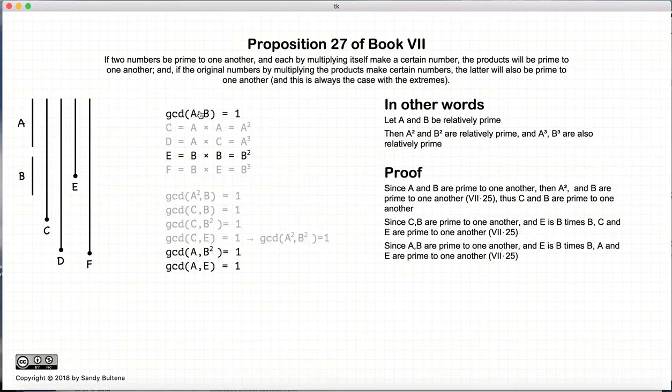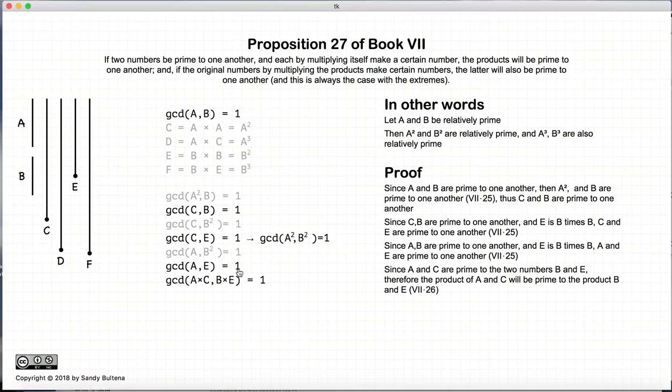Now let's go the other way, and we start with A and B. So if A and B are relatively prime, then A and B squared are relatively prime, proposition 25 again. And since B squared is equal to E, then A and E are relatively prime. Now, A and B are relatively prime, C and B are relatively prime, C and E relatively prime, and A and E are relatively prime.